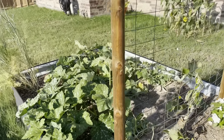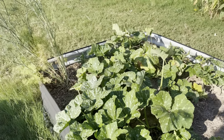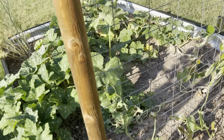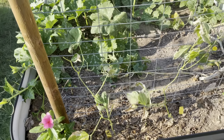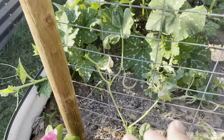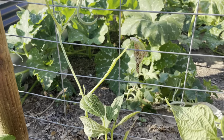Here is my very sad squash bed, but it actually looks a lot sadder. So squash vine borers basically destroyed everything. I ended up putting some pole beans here. These are the French beans. They're adjusting to the weather, but I do have a little bean on it, which is nice. Like I said, they're adjusting.